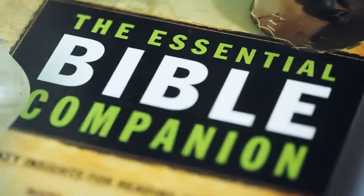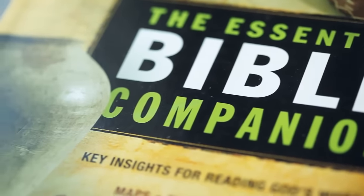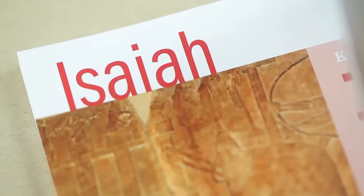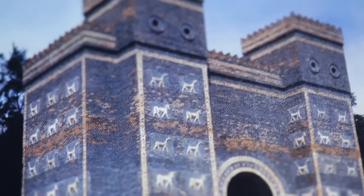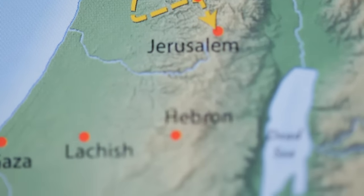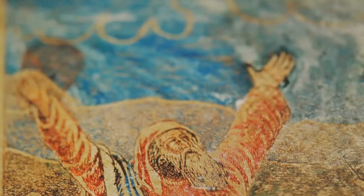Finally, the Essential Bible Companion is a compact, easy-to-use visual feast designed by top biblical scholars. It condenses the Bible's most important details into an accessible format full of colorful photography and illustration. Use this guide to better understand background information, timelines, and key Bible figures.